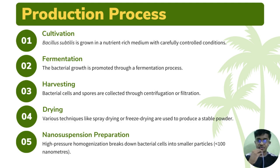These drying techniques help to preserve the viability and activity of the bacterial cells and spores, which is essential for the biopesticide's efficiency. We also use nanotechnology to enhance the biopesticide delivery and effectiveness in treating basal stem rot in oil palm. We prepare a nanosuspension of the powdered biopesticide using a top-down method, which is high-pressure homogenization. The homogenization process will apply high pressure to the bacterial suspension, causing the bacterial cells to break down into smaller particles with a reduced size range, typically less than 100 nanometers. The homogenization process will be repeated multiple times to ensure a uniform and stable nanosuspension.